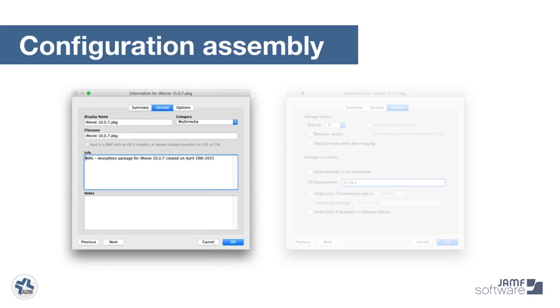Moving into configurations, or moving into some basic package configuration, I should say. Here we've got a general screen for a package for iMovie. The latest version, 10.07, from the Mac App Store. This is a receiptless package that we captured through some great information that we got from Jamf Nation. We've placed it into a category so we can generally find it for later.